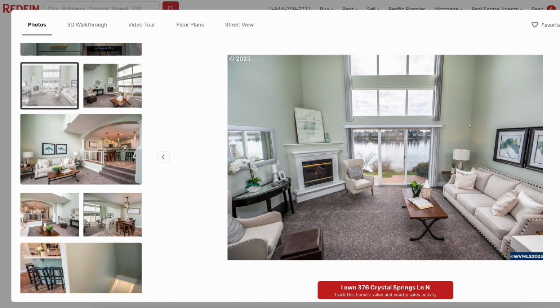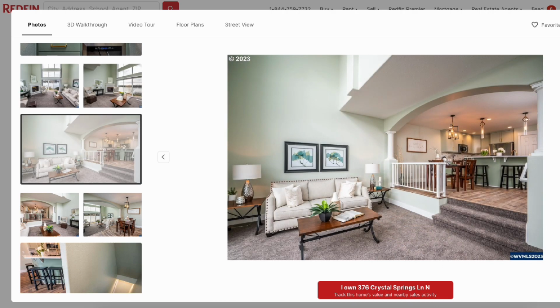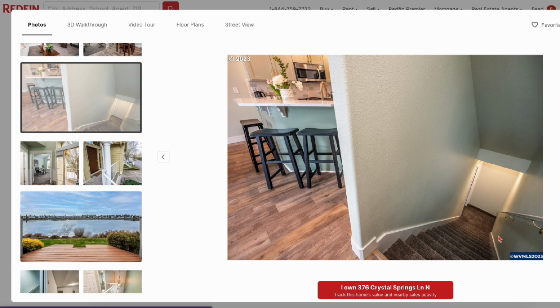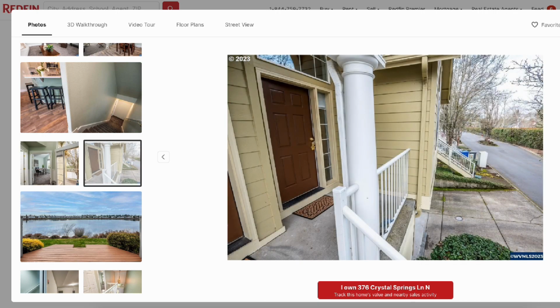But why these condos are so fabulous is because you oftentimes are going to see these 2-story windows. And so these are very light and bright condos, and people absolutely love them for that very reason. You've got steps going down here. You do have the lower level into the garage. And then this right here is actually the front door. Okay, we're going to keep cruising.